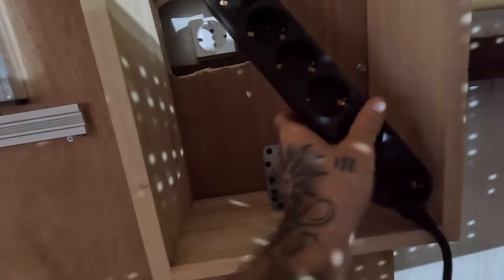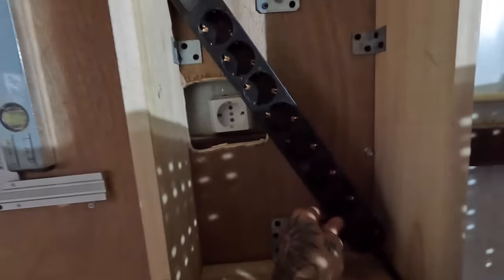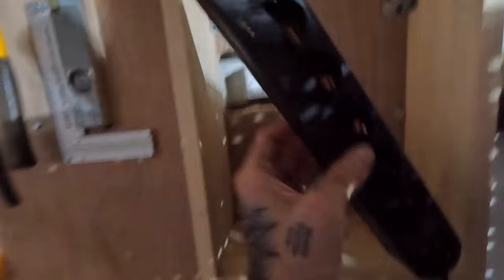It doesn't really fit in there too well. I mean, I could get it in there, but I prefer to have it a little bit tidier, so maybe one with like 5 or 6 sockets instead of 8. Not sure why I thought 8 would be fine.